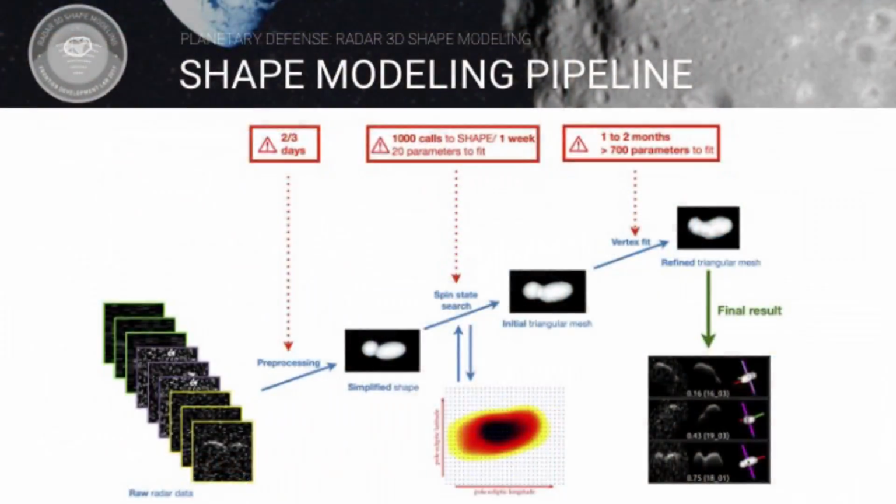So here's the pipeline of how we do shape modeling. The software that we use to get the shapes is simply called Shape, easy to remember. Anyway, there are several steps here. First off, we have whatever set of observations. We need to do pre-processing, get all the data into a format that the Shape software understands and can work with. That typically takes a few days or maybe up to a week, depending on the observations.